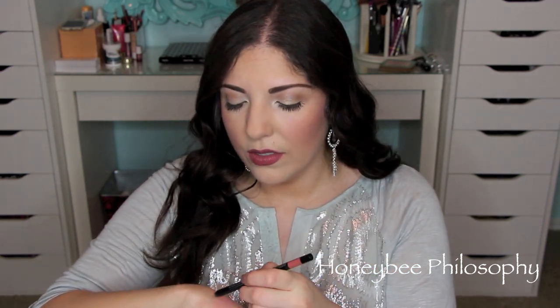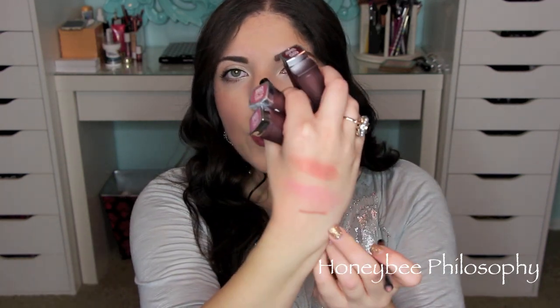They do stay so well, more than any other lip liner, and they glide really easy. They also are retractable. I don't know if you can see that, but it is retractable. I guess I can do a little swatch. This is a little bit darker of a nude, so it works really well with defining my lip shape and giving more dimension to my nude lips.